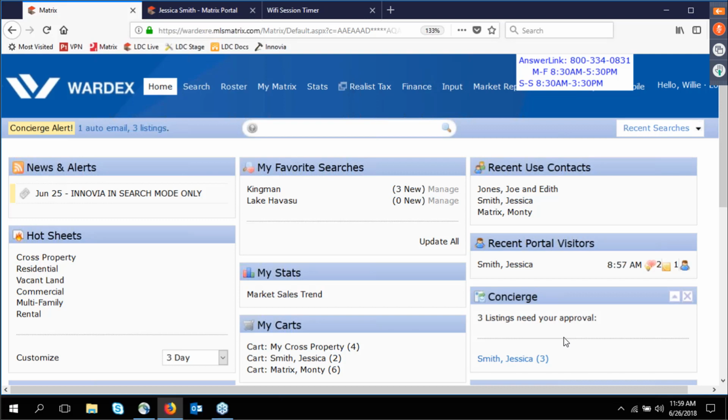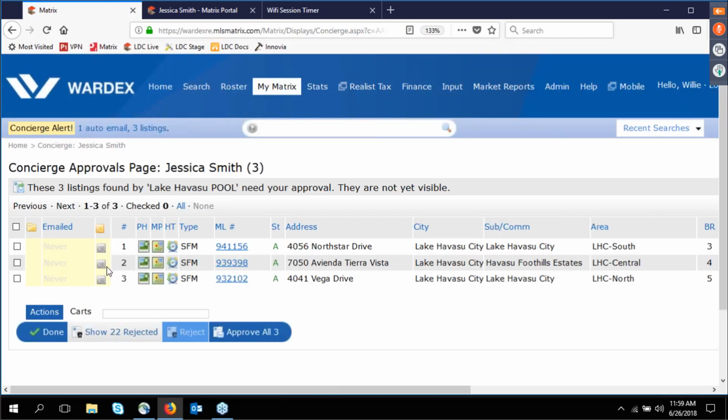You may elect to put that search in concierge mode. That search is going to run constantly. And if it finds any matches, it's going to notify you, the agent. And then you get to decide if your client sees it or not. So for example, we've got 3 listings here waiting for Jessica. Jessica has not seen these listings. So I can click on that link. There's the 3 listings. I can look at the photos, see if it has a blue roof.